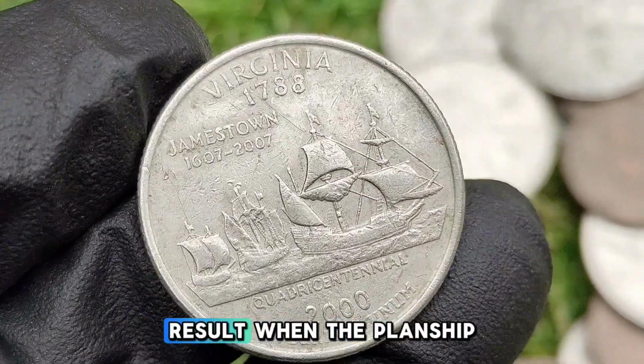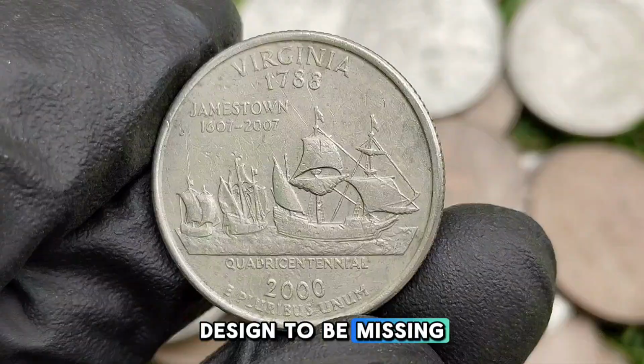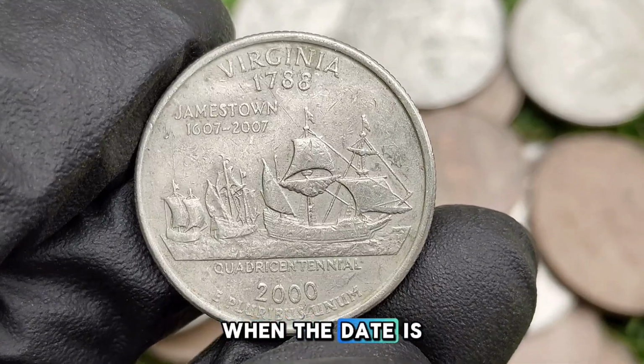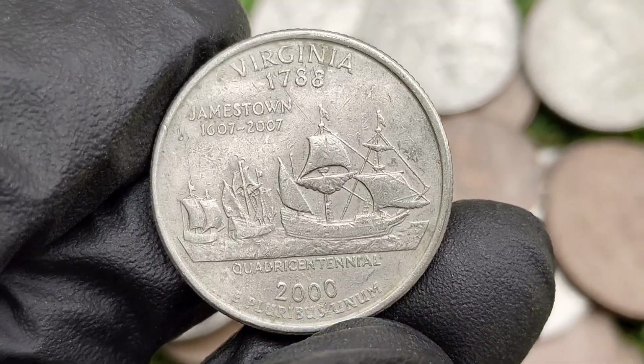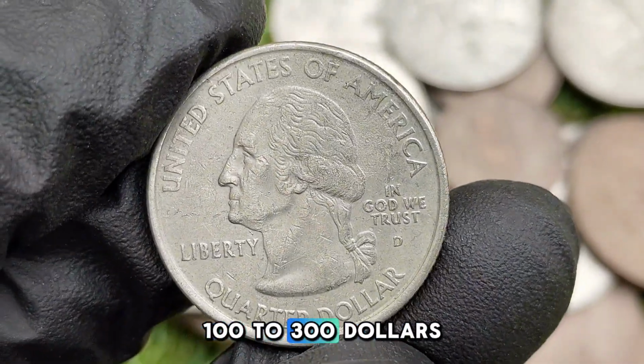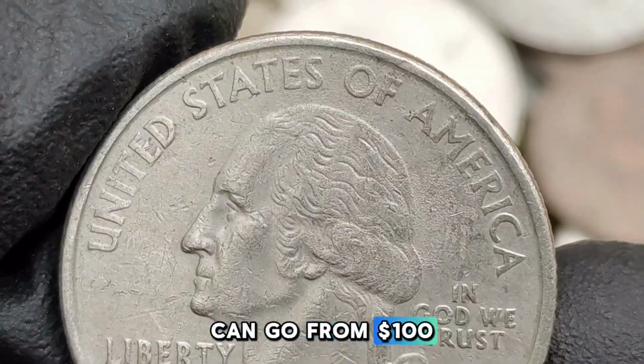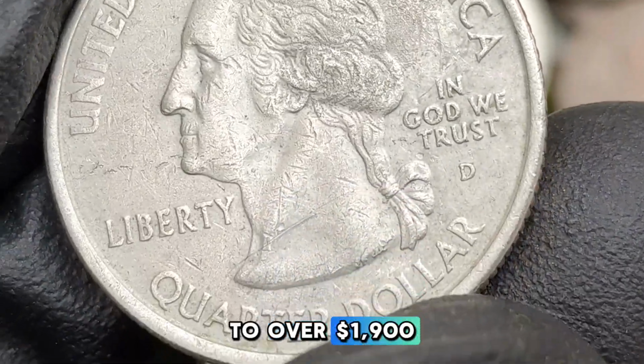Off-center strike. Off-center strikes result when the planchet is misaligned with the dies, causing part of the design to be missing. The value is higher when the date is still visible on the coin. Value. Minor off-center errors may be worth around $100 to $300, while more dramatic ones with visible dates can go from $100 to over $1,900.